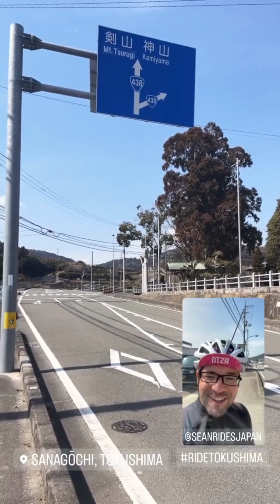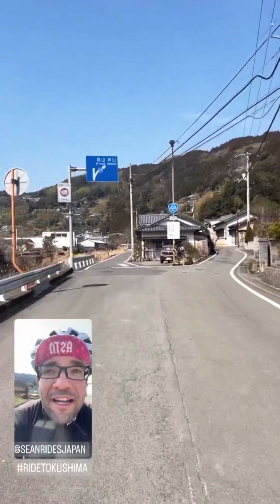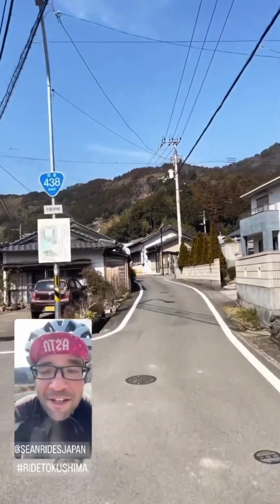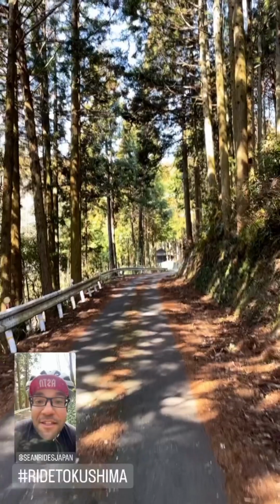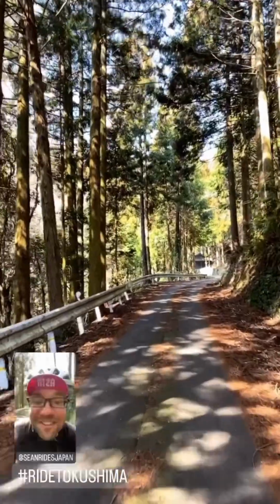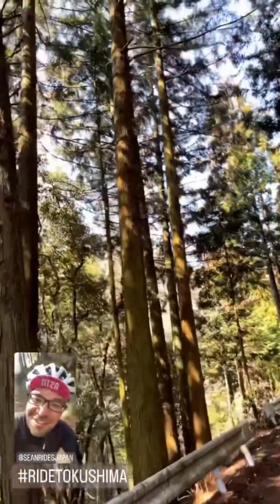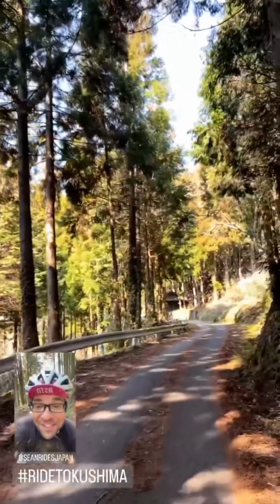Let's go. All right, here we are, heading up the Funo Toge. Take the right, and away we go. Here we are, heading up the Funo Pass. Look at the tree-covered canopies on this route. It's just great. Wonderful day to ride out here.